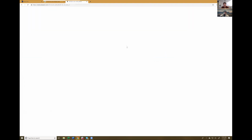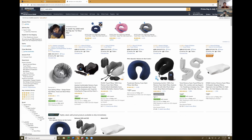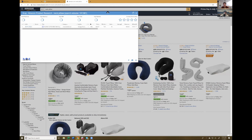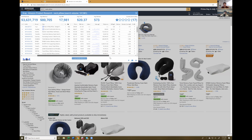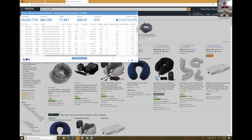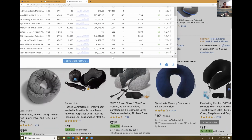Here's a good one. Neck pillow. All right. This is kind of like what you don't want to see. This is on Amazon USA, and I'm going to run X-ray. X-ray kind of tells me what kind of action is happening here on page 1. And now let me just show you really quick what you don't want to see. So let's zoom in here. Take a look at this.